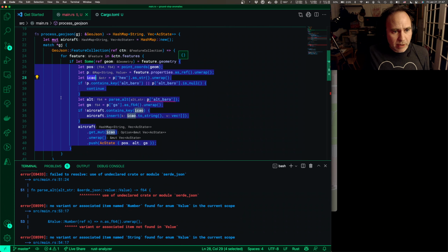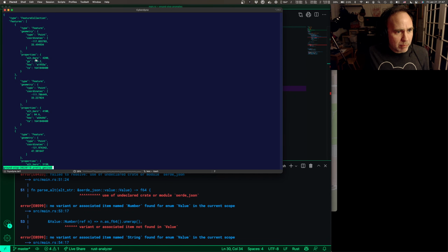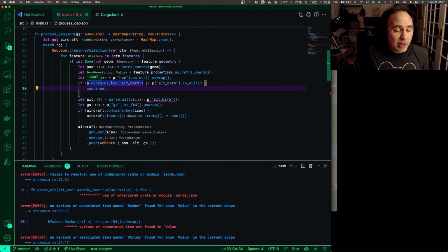Pull out the hex or ICAO address, the unique identifier for the plane. If there is an altitude property associated with that point, then proceed; if there isn't, just skip it. Because to look for rejected takeoffs, we're going to start with a simple thing: look for anyone on the ground that's accelerating, and then their speed exceeds some threshold, like 50 knots or something, so they're not just taxiing. And then maybe we'll look for someone that does that and then decelerates and does not take off. Something like that. So if there's no altitude, skip it.